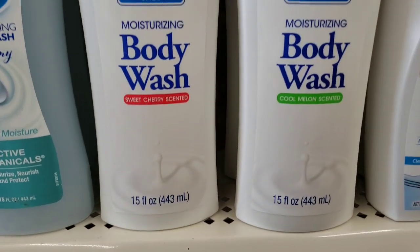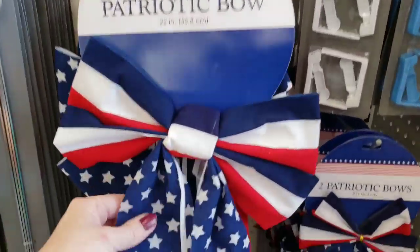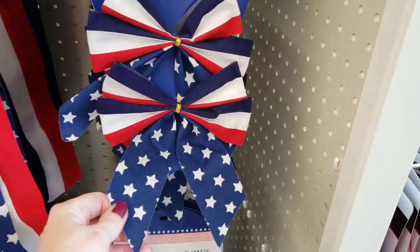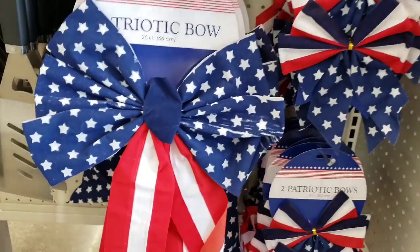Okay, so I know I've seen the lotion in this, but I don't think I've ever seen the body wash. 15 ounce, and they had 2 different ones to choose from. Here are some more bows, and these are made out of velvet. Those are cool. And there's a 2-pack. And they also had this one.